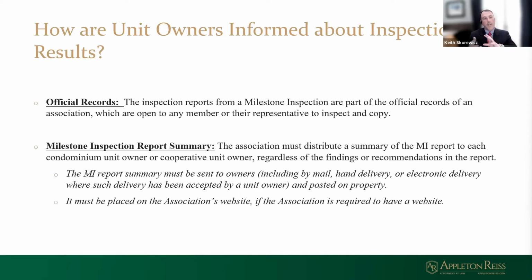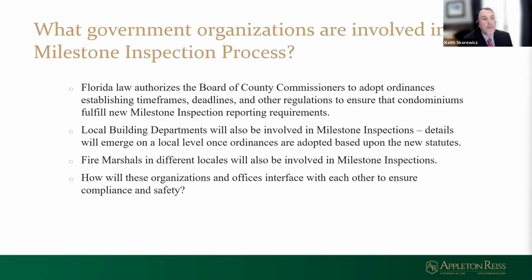This slide has to do with how we let owners know. Many of you know there's an official records requirement. The milestone inspection reports are part of the official records of the association. There's a requirement that the milestone inspection report be transmitted to all of the owners by mail or email if they have consented, and it's also got to be placed on the website if there is a website. Next slide. I'm sorry, let me just move this out of the way here, Shauna. There we go.